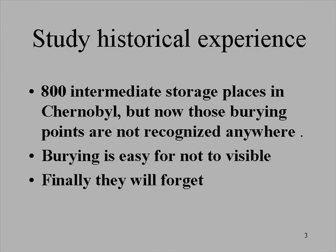Wow, that is a very good idea. Similar situation in Fukushima? To my surprise, by the symposium I attended, there were 800 intermediate storage places in Chernobyl. But now those burying points are not recognized anywhere. You can see some pictures of pine on the internet, but the branches are not normal. Now people say the places under such pine might be intermediate storage places.